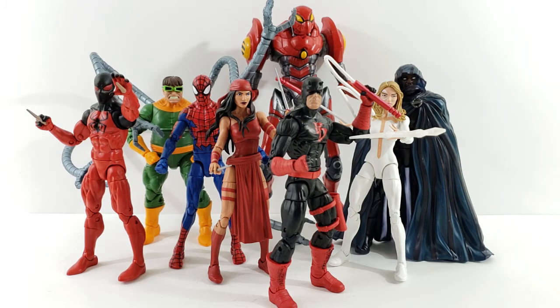Doc Ock, I love the figure itself. It's these tentacles. They really bug me. I may use my Toy Biz one. I don't know. They don't fit flush. That always kind of bothers me, and I like trying to use as much of the original figure as possible. But I just don't like that they couldn't do bendy wires or something. The way mine came out, his tentacles kind of go all over the place.